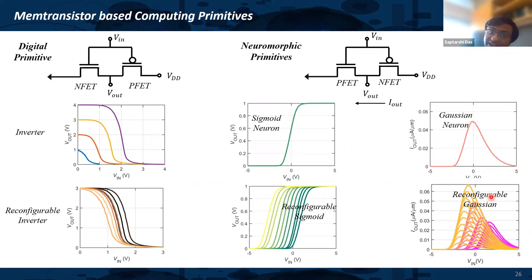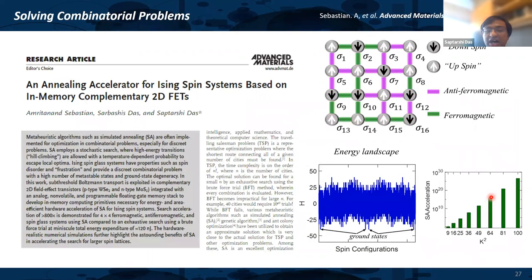Now, what is the use of having these kinds of computational facilities? We can start to solve some of the most difficult combinatorial optimization problems using these 2D devices. For example, we have developed an annealing accelerator for the Ising spin system. The Ising spin system is essentially a system of spins which has both up and down spin, and the interaction between the spins could be either ferromagnetic or antiferromagnetic. If it's an antiferromagnetic interaction, then the two spins want to be aligned in the opposite direction. If it's a ferromagnetic interaction, then they want to align in the same direction.